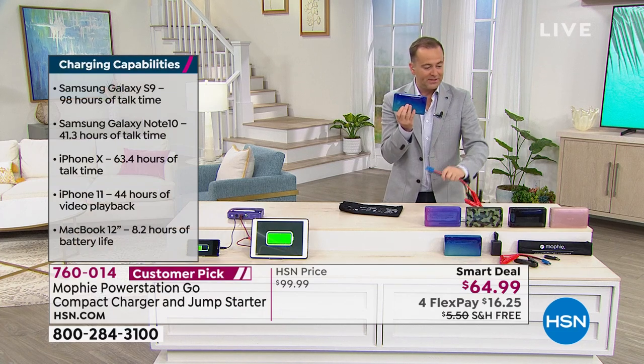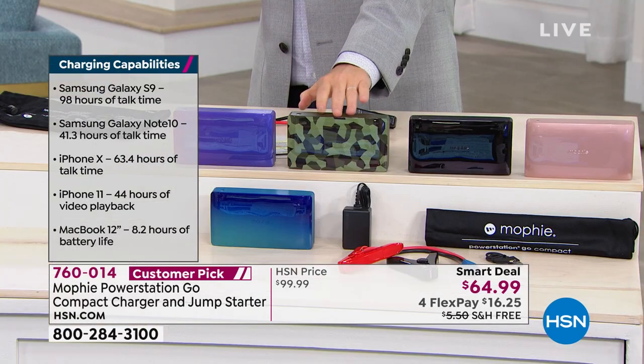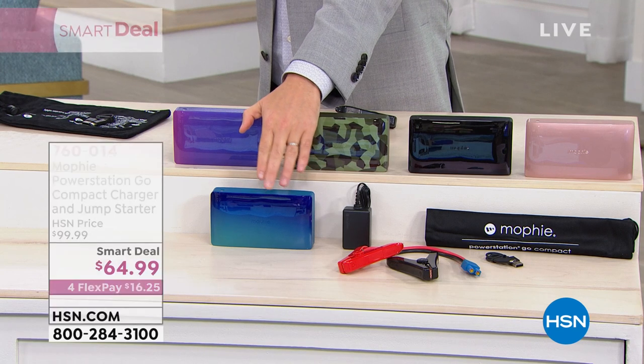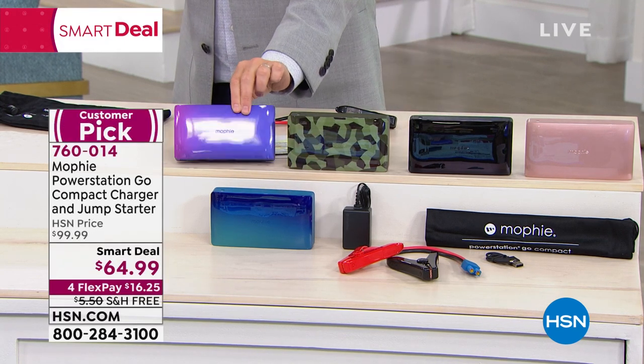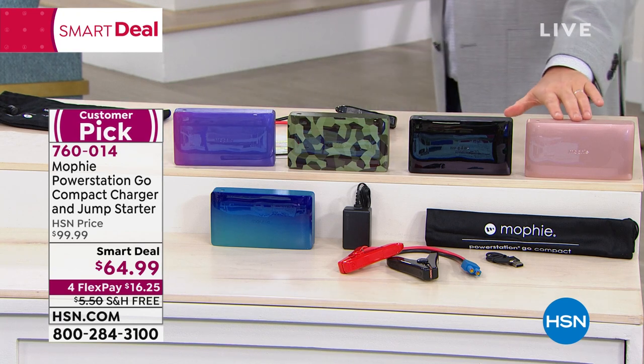Okay, color-wise, here's where we stand. We have 3 minutes left. Camo is nearly gone. This is that beautiful blue teal that I'm holding in my hand, and it's down front. This is that spectacular purple fade. You can see why it's called purple, as it fades. This is the classic black, and this is the rose gold.